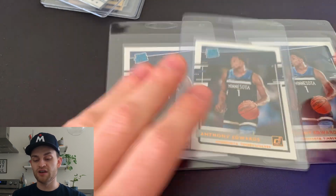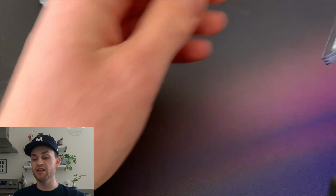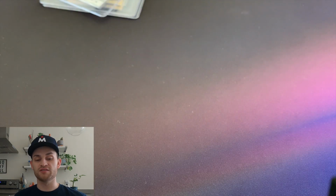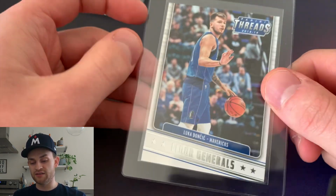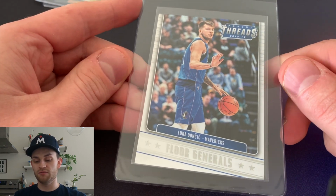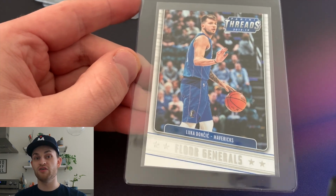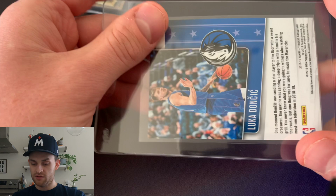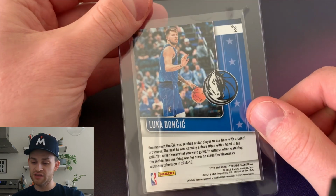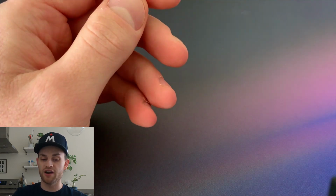So those I'll send off. I honestly don't care if those get 8s or 9s or 10s. It's stuff that I just would like to sit on for a while. And then next, you have another guy in that category of who's going to run the league after the current big three retire. Luka on a Threads rookie from Chronicles. I just feel like you don't see a lot of raw Luka rookie stuff anymore, so whenever I see it at a show, I always try to grab it.